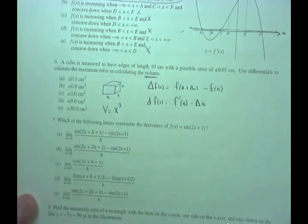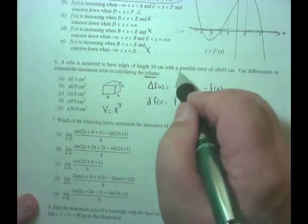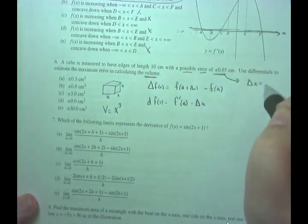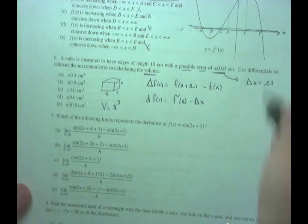The volume is going to be x cubed. You with me so far? All right. So, now they want me the maximum possible error. That possible error, that right there is my change in x. How much I'm allowed to have my change in x. It's 0.03, officially plus or minus.